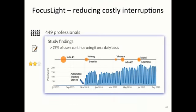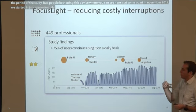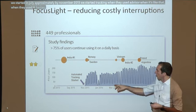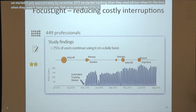And so another thing which was really positive for us is that even after, so we started out with 1 month or 5 weeks of usage, and that was basically the period of the study, but people kept using this device. And what you can see here is at some point in November 2015, we started in July approximately, but in November 2015, we started tracking when they used the device or when they plugged it in. And here you can see that up to September 2016, 75% of the users were still using this device on a daily basis.